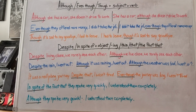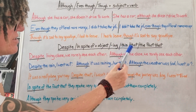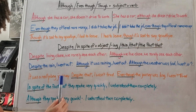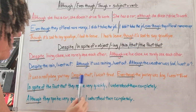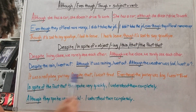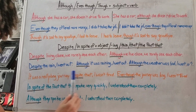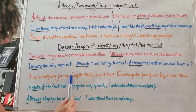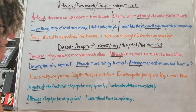Okay? Now let's use this pronoun here. We could use these pronouns. This is more common. It was a really long journey. Despite that, that's what that means. This is that. Despite that, I wasn't tired. It was a really long journey. Full stop. Despite that, this fact here, I wasn't tired.